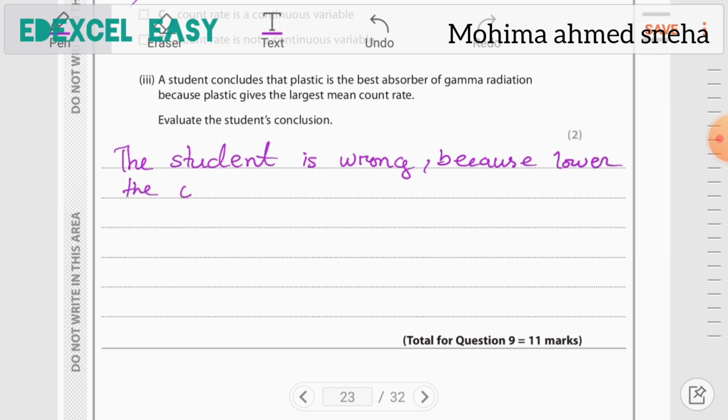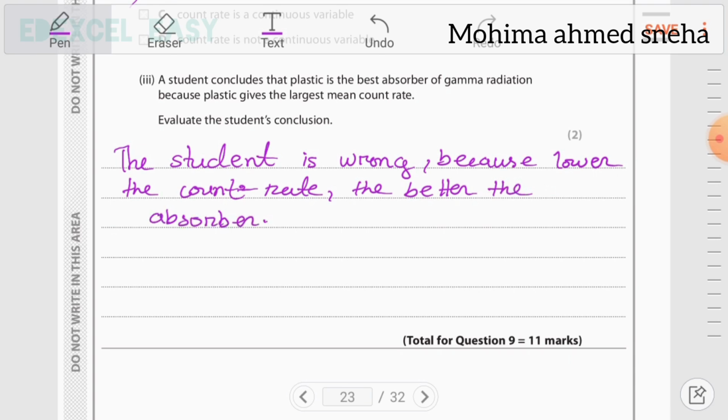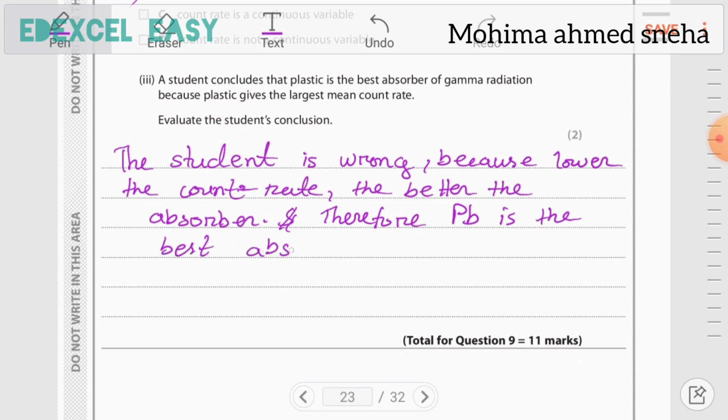Lower the count rate, the better the absorber, and in this way we can indicate that lead is the best absorber. So therefore, lead is the best absorber. Not plastic. With this, question number 9 ends.